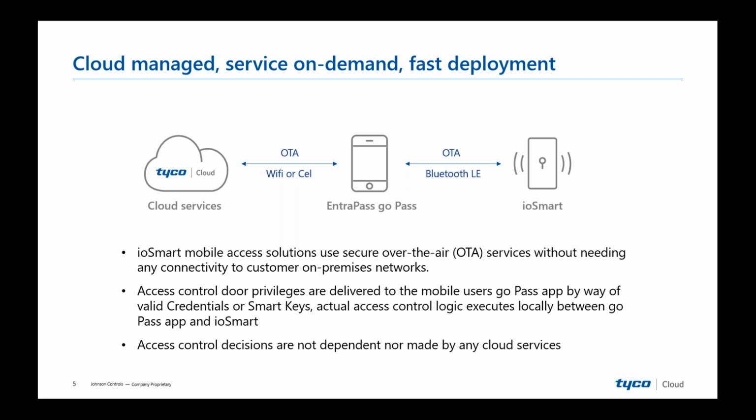And then any interaction between the mobile app and the reader is also completely over the air via local Bluetooth. So it doesn't require 4G or Wi-Fi. It doesn't have to go back to the cloud at the moment access is initiated or requested. That's all kept locally between the GoPass app and the reader. So there is no network connection at all in any of this back to the customer's on-premise network. So it really reduces the attack surface. It's really secure, and all of that is delivered remotely.